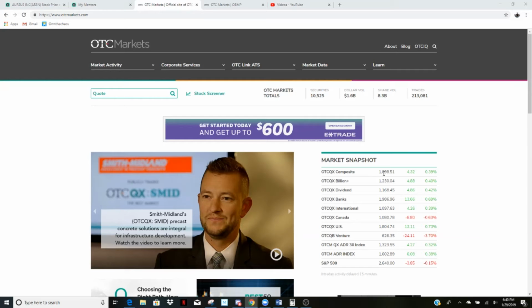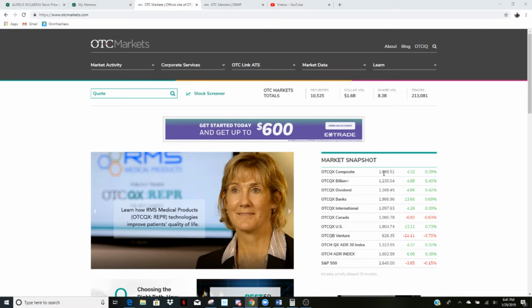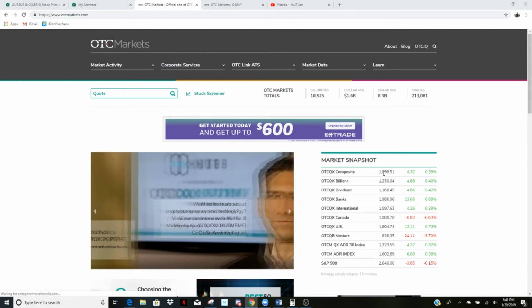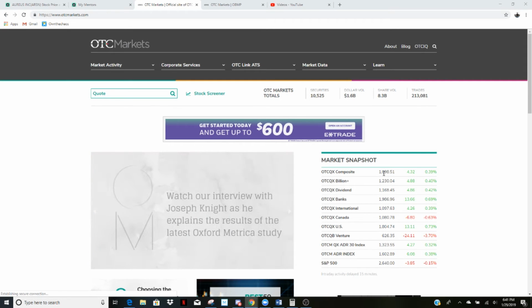All right, guys, so when I'm doing my due diligence, the first thing that I'm going to go to is OTC Markets. Let's just say that I'm looking at my scanner and I see some unusual volume pop up on something and I want to take a closer look. What is the health of this company? Do they have a decent share structure? How do I find all of that? Well, it's going to be at otcmarkets.com. This is where they provide all of that information.